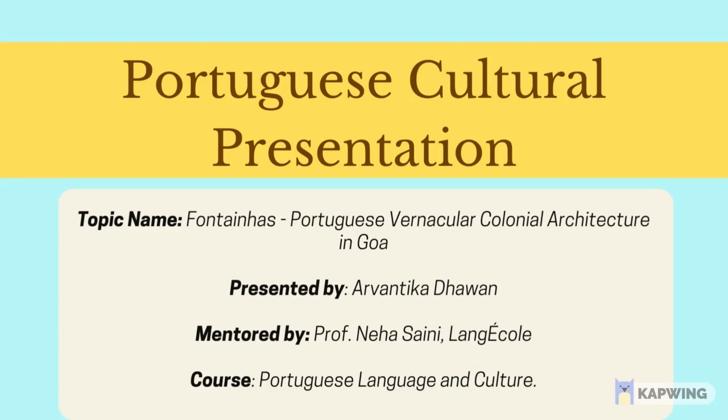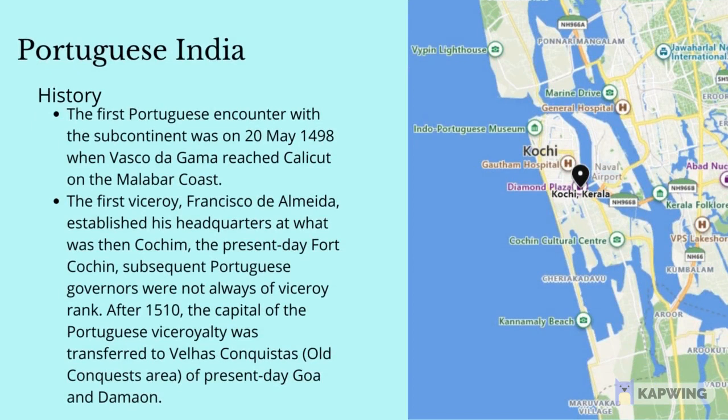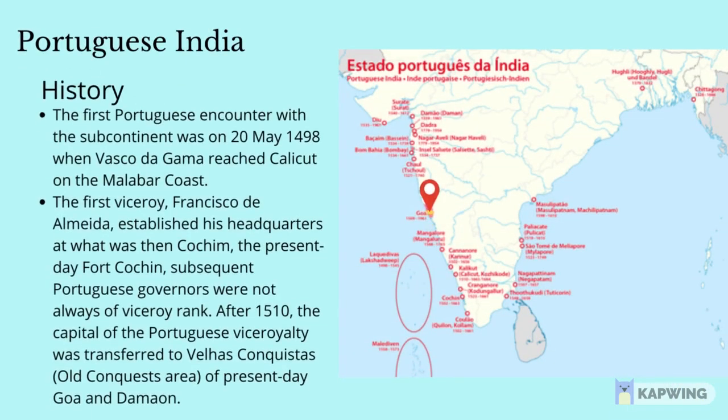I will present to you Portuguese vernacular colonial architecture, which we see in Fontainhas, situated in the erstwhile Portuguese India. Let's first talk about the history of Portuguese India. The first Portuguese encounter with the subcontinent was on 20th May 1498, when Vasco da Gama reached Calicut on the Malabar coast. The first viceroy, Francisco de Almeida, established his headquarters at what was then Cochin, the present-day Fort Cochin.